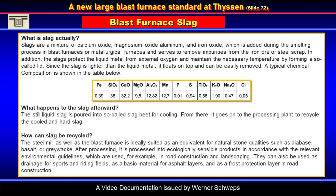How can slag be recycled? The steel mill slag as well as the blast furnace slag is ideally suited as an equivalent for natural stone qualities such as diabase, basalt, or graywacke. After processing, it is turned into ecologically sensible products in accordance with the relevant environmental guidelines, which are used, for example, in road construction and landscaping.